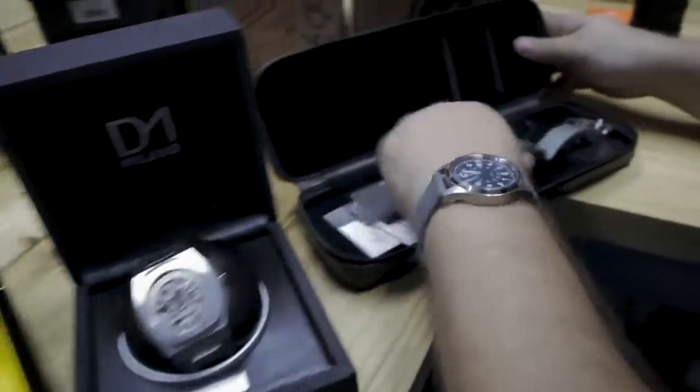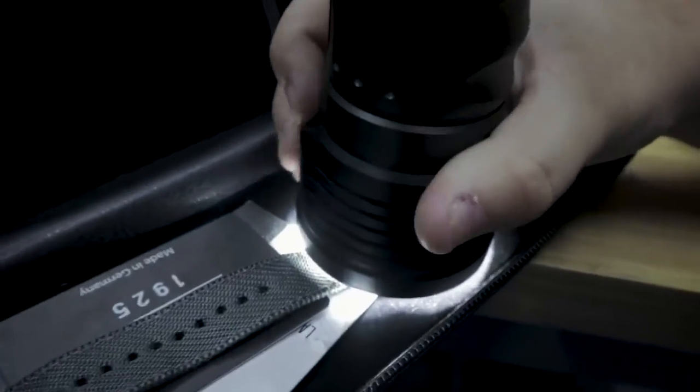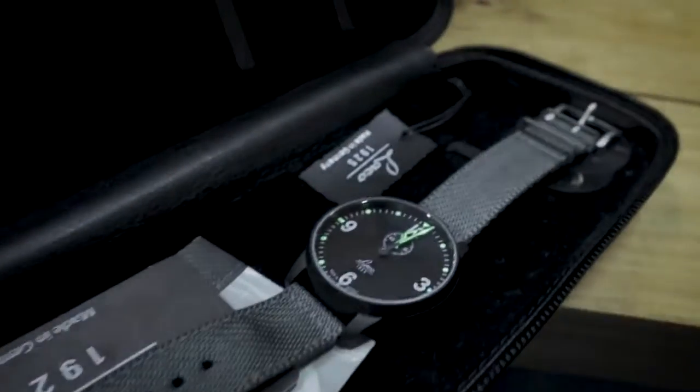I just realized that this has no lume. So let's do the lume test. And by the way, this is an Olight X7R. Has the power of the sun, basically. So hold on, let's see. And let's see, take it off of there.